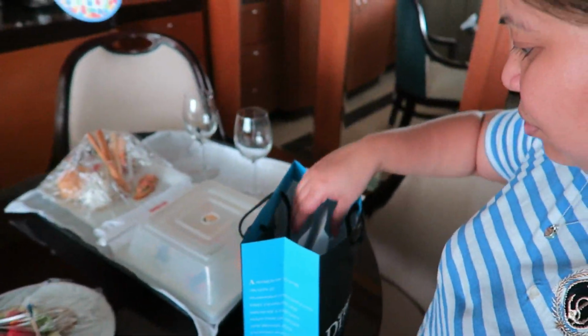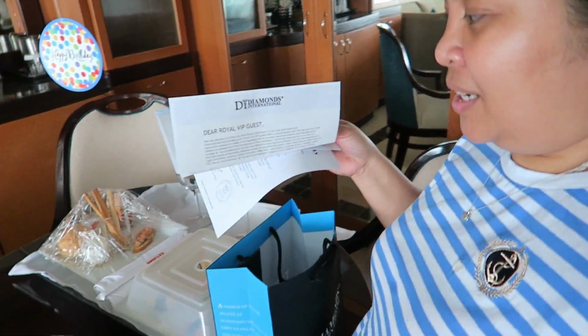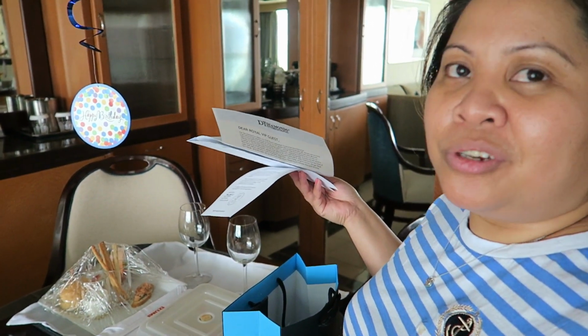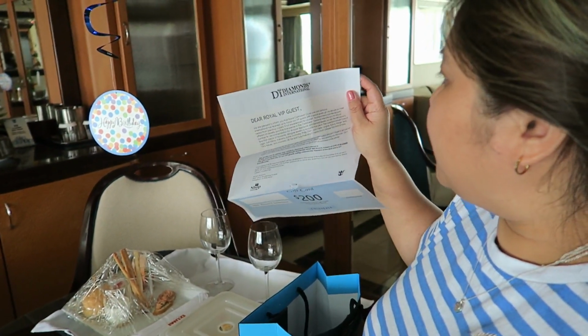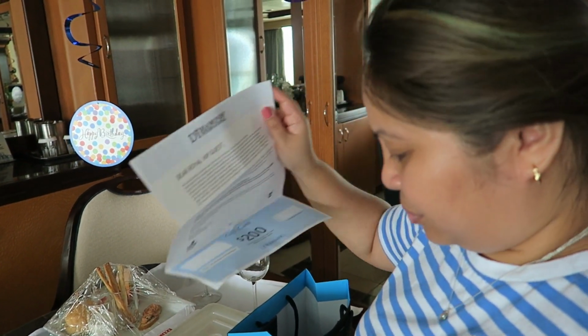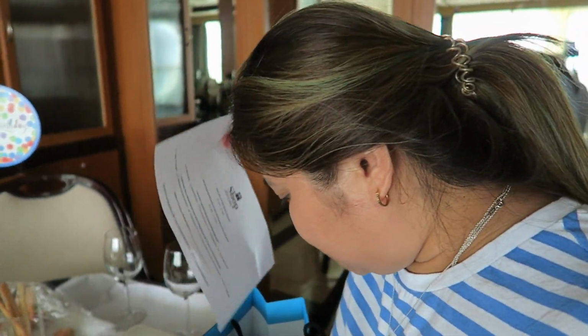Uy, ito kanina, I told you that there's a gift for me. It's not really, it's just a shop, guys. They give you a discount, really, but you need to buy something. But I guess this one is a gift card. I need to read this one. So, VIP Royal Guest. This one is like a shopping something. I thought it's a gift from me.